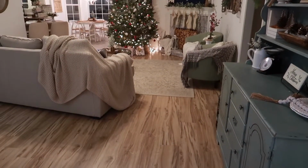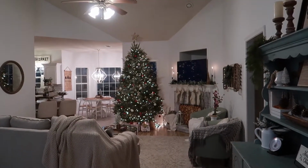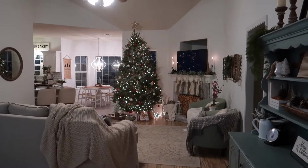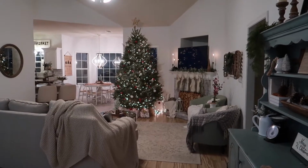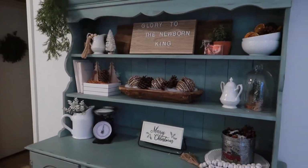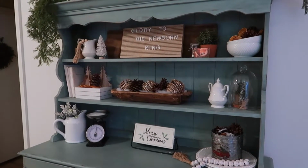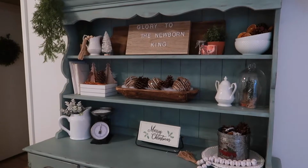Here is an overview of my living room. So obviously the tree is the star of the show. We always get a 9 foot or 9.5 foot tree because we have super tall ceilings. So right here is where my hutch is, and this is how I decorated my hutch for Christmas. I kept it pretty simple, nothing extravagant, but I think it turned out pretty cute.